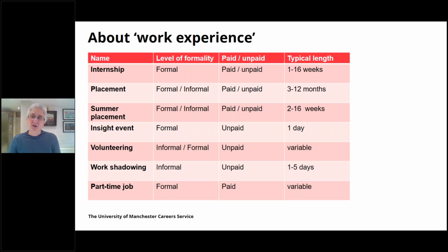So I thought it was worth putting in this table more as a reference. Different types of work experience have different levels of formality. Some are very formal, and by formal I mean that they are advertised, they've perhaps got a very clear structure to them, and they're going to have very set start and end dates.